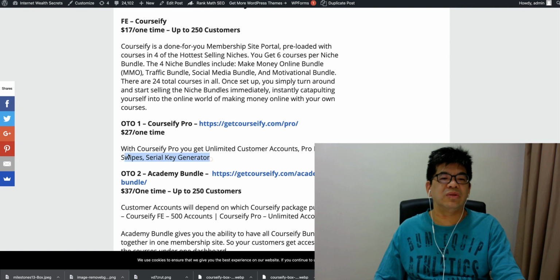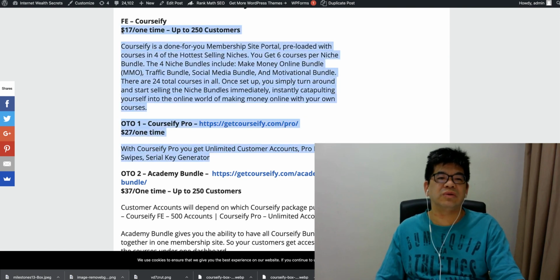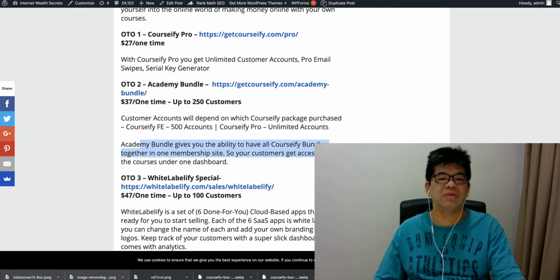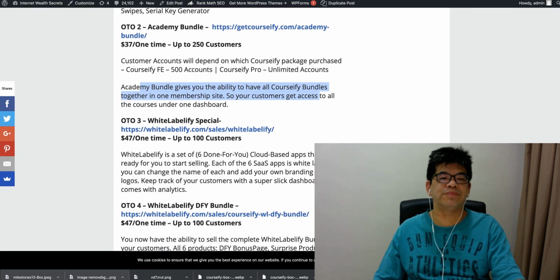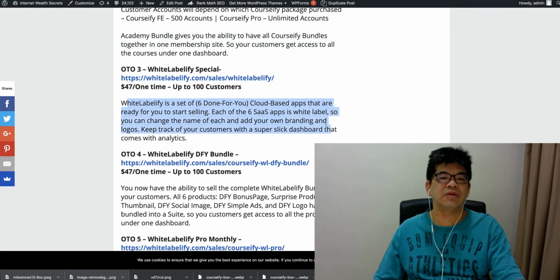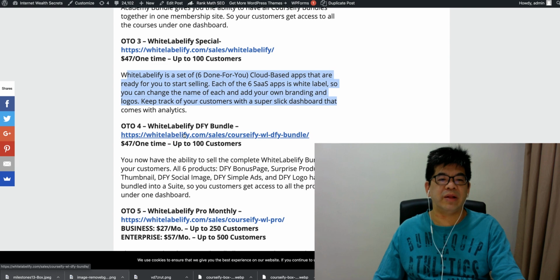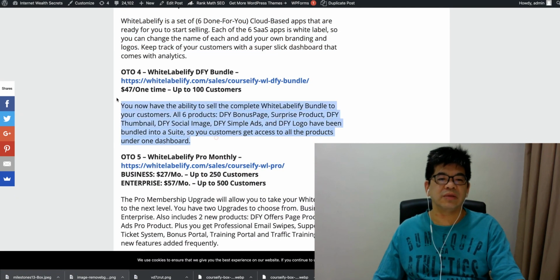My goodness, you are going to have this email swipe also, whereby you can promote this to your customers, and you can have an unlimited customer account. That is a very, very fantastic offer. And the academy bundle, this is one time, up to 250. This depends on which Courseify you purchase. Pro unlimited account gives you the ability to have all the Courseify bundles together in one membership site. So your customers will get access to all the courses under one dashboard. There is a special set of long form content that is ready for you to start selling. This is another bundle, and we have the OTO for the DIY bundle also, to sell to your customers.